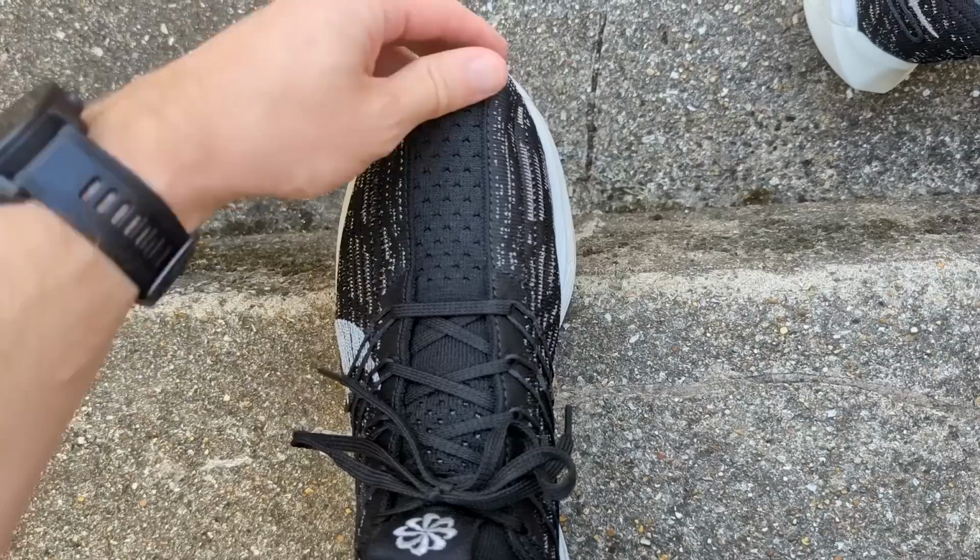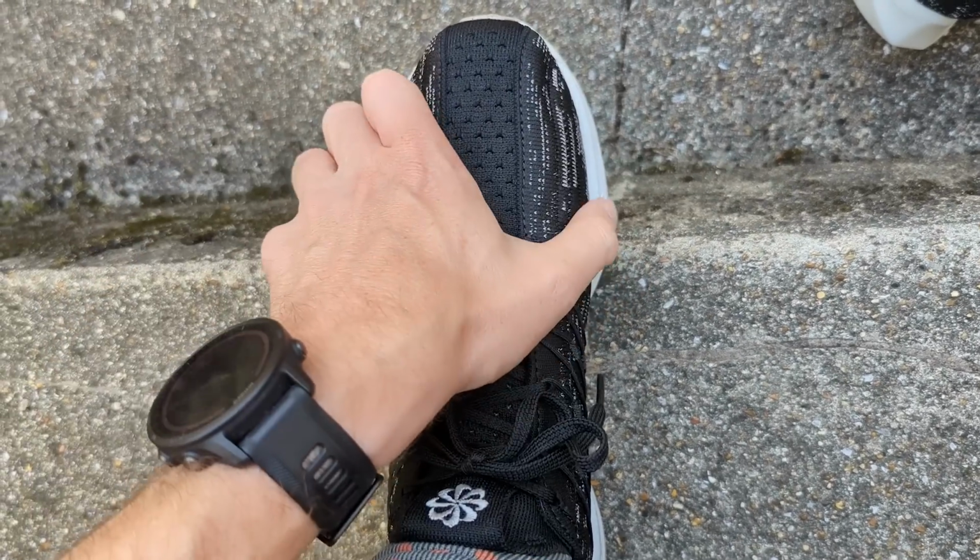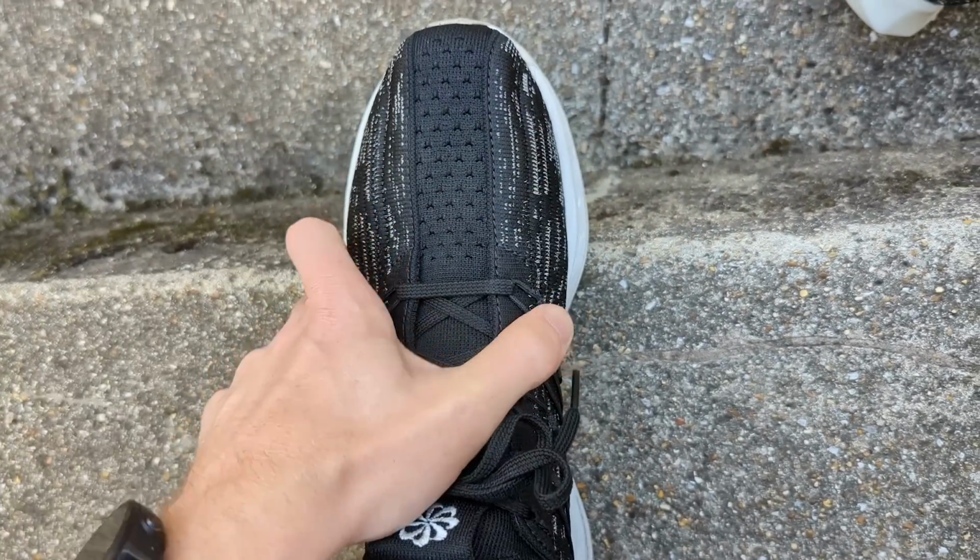Okay, so the fit for me in the Next Nature is pretty big. I definitely say you might want to size down in these because I've got loads of room in the front of my toe, and the toe box is also quite wide as well, so there's really quite a lot of space in these shoes. So I'd probably say size down half a size, if not a full size, in these shoes. So fit for me was okay.